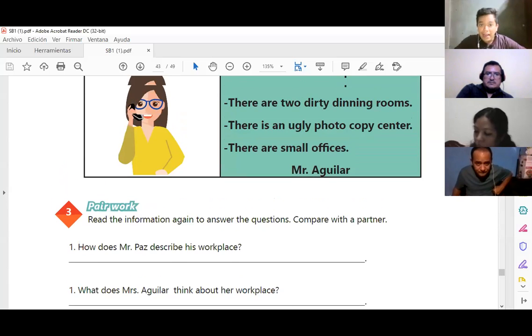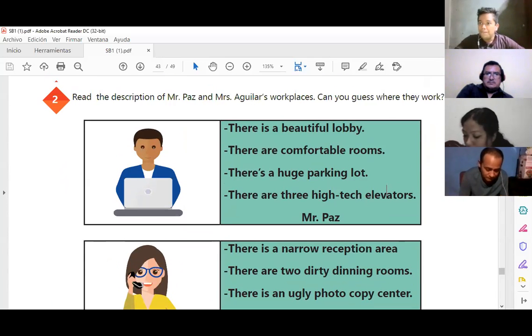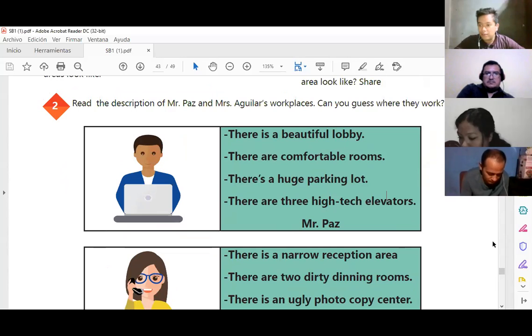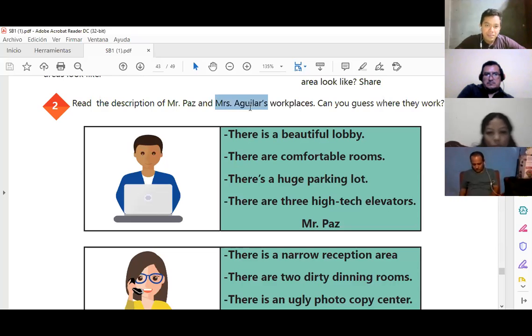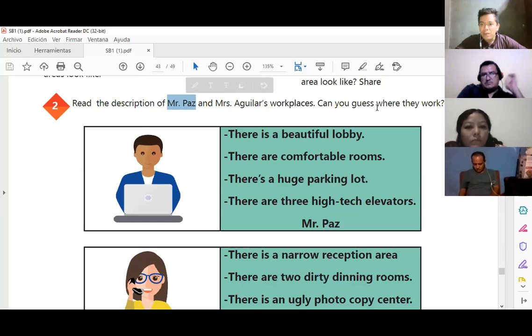Bien, esta es la página en la que les comentaba que vamos a comenzar a trabajar. Acá, en esta parte, tenemos la descripción de estos lugares de trabajo de estas dos personas. Dice, read the description of Mr. Paz and Mrs. Aguilar's workplaces. Estos son los lugares de trabajo de Mrs. Aguilar and Mr. Paz. Can you guess where they work?